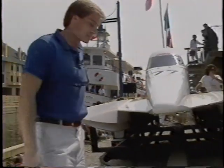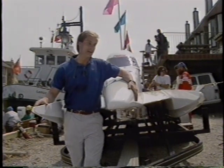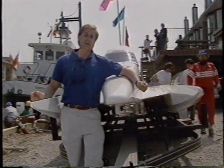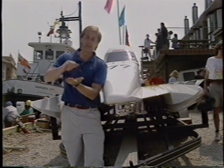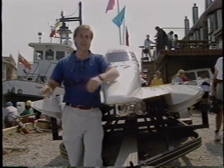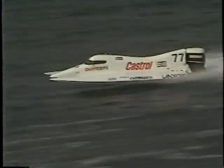This is a Formula One racing boat, more commonly known as a tunnel hull. And you can tell why when you look at it from the front. On either side are sponsons, and what they do is to actually grab the air and compress it underneath the hull, literally lifting the boat out of the water. You don't drive these machines, you pilot them. It's basically flying on water.